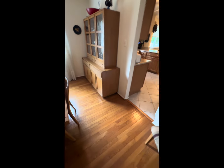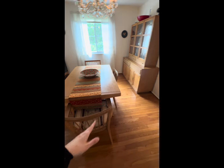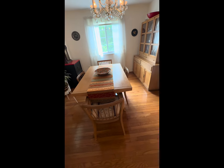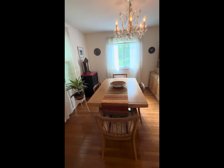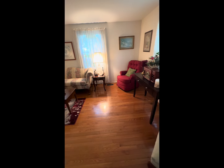This is probably a little bit smaller than the one we just looked at, but it is big enough. So they have this table here, and then they have furniture on both sides. So you could have a slightly larger table and then maybe furniture on one side, not both. So beautiful light fixture. And then here's this other front living room.